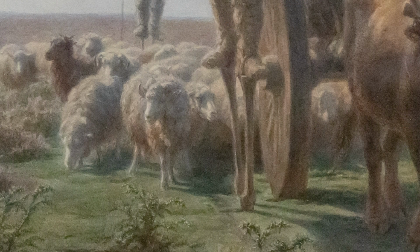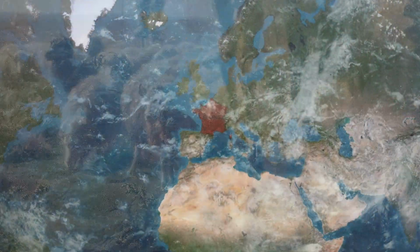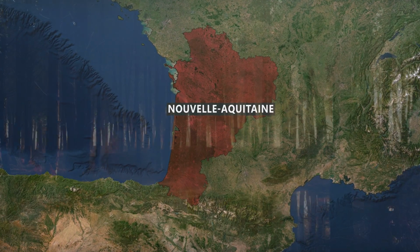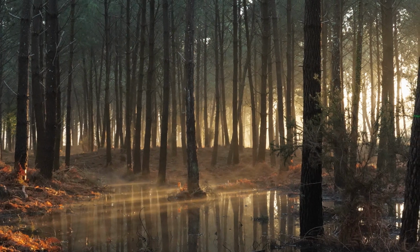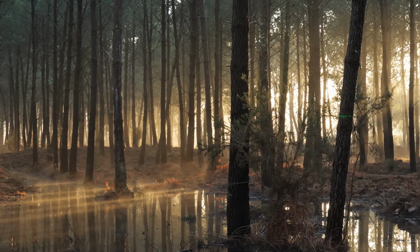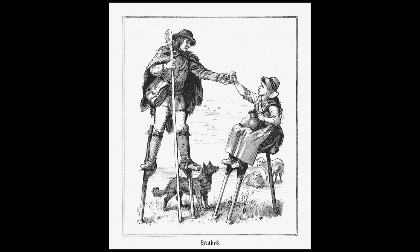The fact that the men are wearing stilts indicates that they are shepherds from Landais, located in France's Nouvelle-Aquitaine region. In the 19th century, the marshland was originally covered by ponds and lakes that were later drained. Shepherds in the area have historically used stilts to traverse long distances across the damp terrain.